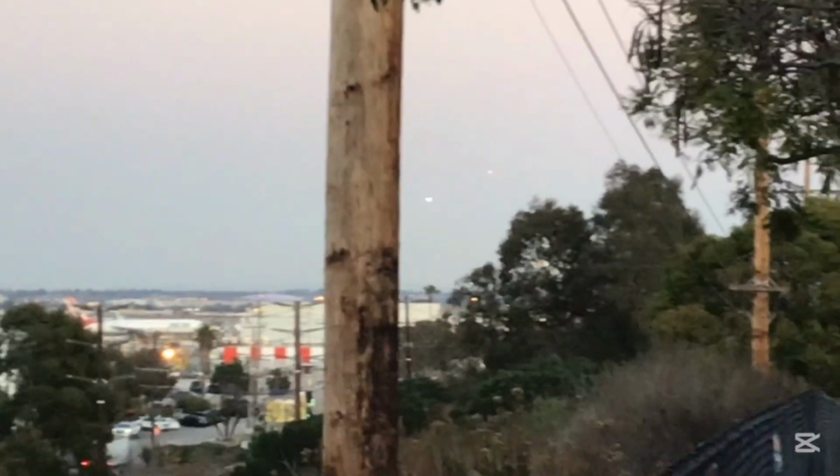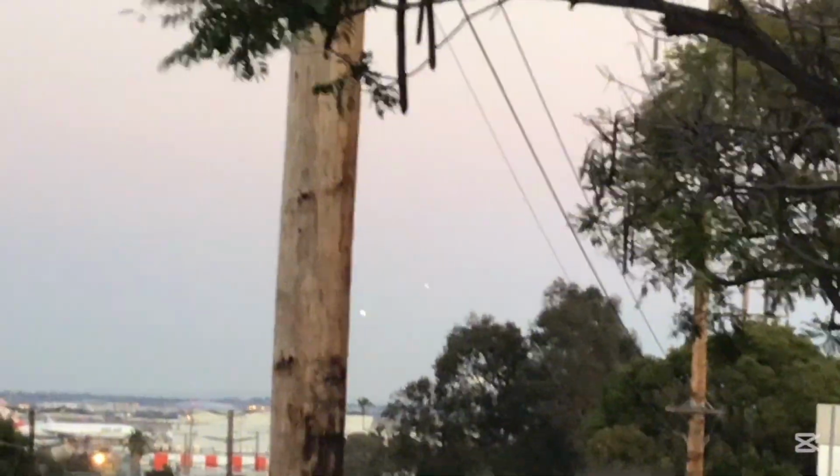I think that's downwind. No, I think that's on downwind. That plane there is on final approach. That one there is on approach. Up there, that's just about to go behind the pole. We have 2. One's on downwind, one's on final approach, one's on approach.